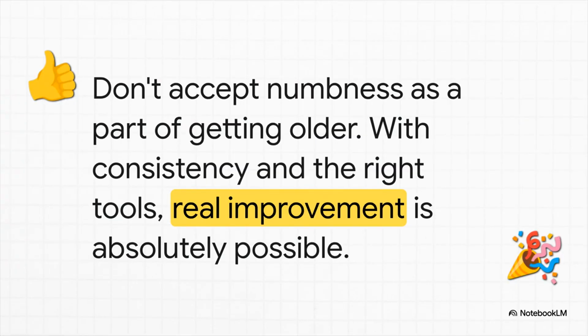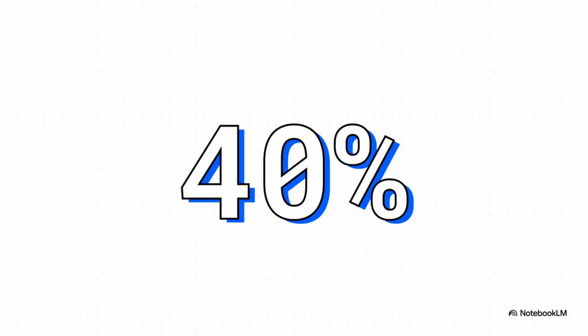And that's really what I want you to take away from this today. Real, lasting improvement is possible. You don't have to just live with foot numbness and accept it as a normal part of getting older. You have options.